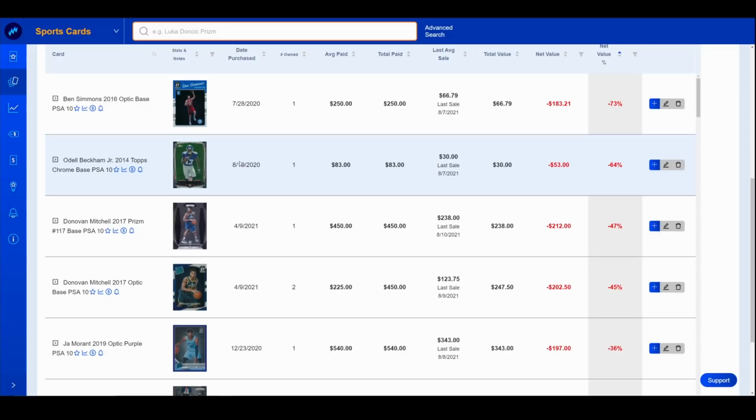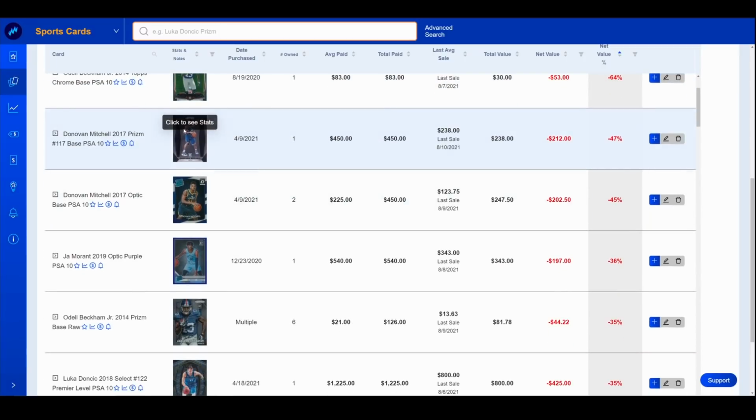The next two I am lumping together. Donovan Mitchell and Donovan Mitchell. This was a stupid buying decision by me, and unlucky. Once again, bought while the market was still coming down on base cards in April.